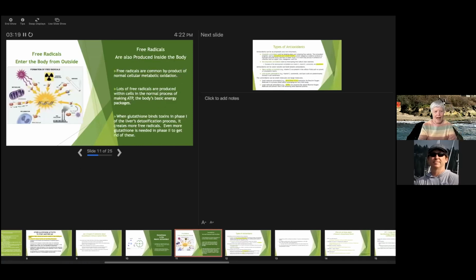So a little bit more about free radicals. They come from both inside and outside the body. On the left, we have a picture of free radicals coming in from outside the cell. In the center of the picture is a little double helix of DNA, and it's going to get damaged from UV light, inflammation, air pollution, cigarettes, and lots of toxic things that you might take in from the environment or ingest yourself. So that's one way that free radicals get operating in the body.